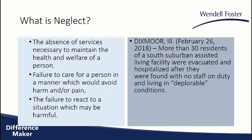Neglect is the absence of services that should have been rendered. It's also the failure to react to a situation which may be harmful. Most of us have heard of Willowbrook and the people that were abused and neglected there, and that was back in the 60s and 70s. But here it is. In 2018, on February 26, more than 30 residents of a South Suburban Assisted Living facility were evacuated and hospitalized after they were found with no staff on duty and living in deplorable conditions. This is an example of people not receiving the services necessary to maintain health and welfare.